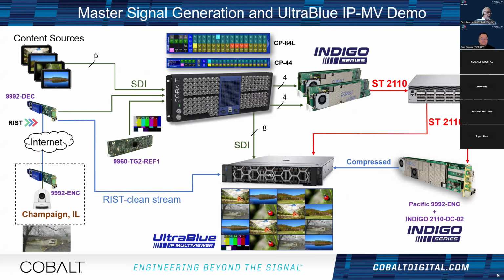It looks somewhat similar to last year, but it's not quite the same. In my color codes here, green is SDI, red is 2110 or IPMX, and blue is compressed. Same as last year, we're going to get a stream from Champaign, Illinois. It's a camera in my office. You see what I see from the window. It will come to a decoder. It will be available as an SDI signal, also available as a RIST clean stream for the multiviewer.